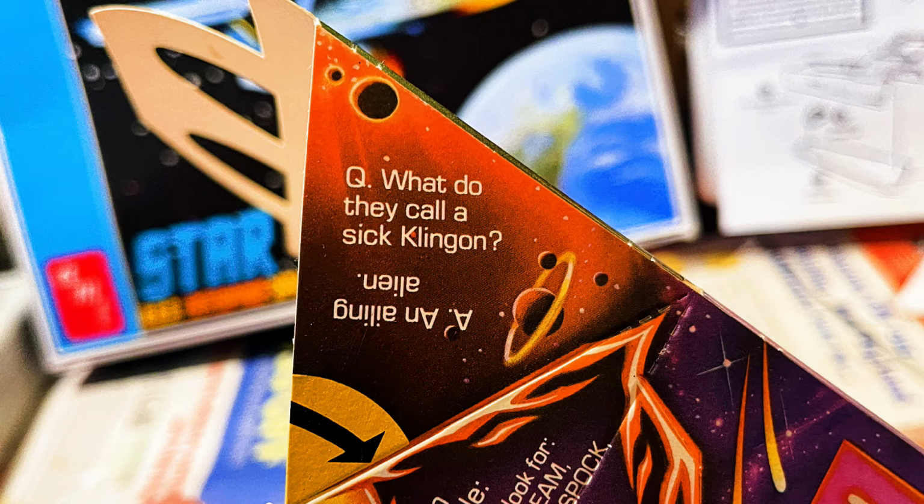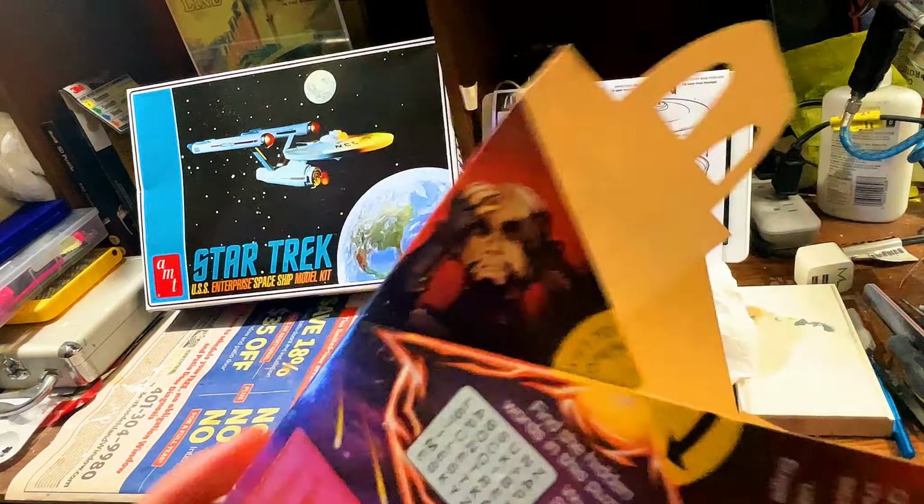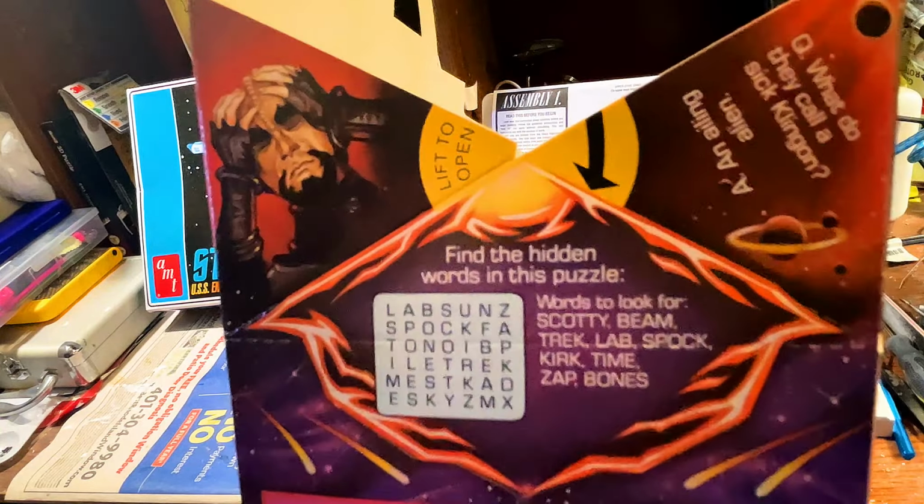And let's go to the side, and I've got my little pointing tool. Looks like we have one of the little jokes. I like the little jokes. What do they call a sick Klingon? What's the answer? Let's see. An ailing alien. Ha ha. Isn't that funny? Okay. What's next?